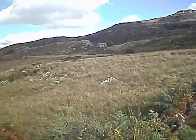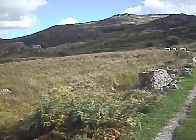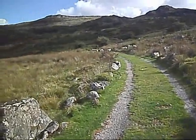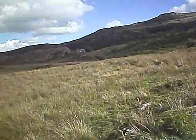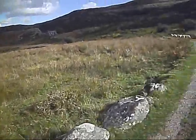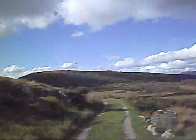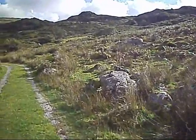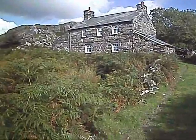and there's one of the isolated cottages. There's two of them up here. You can see this tarmac lane is gradually, oh, that's something unusual. I see in the distance a couple of walkers. That's where I'll be going. Up there, there's a closer view of that cottage.